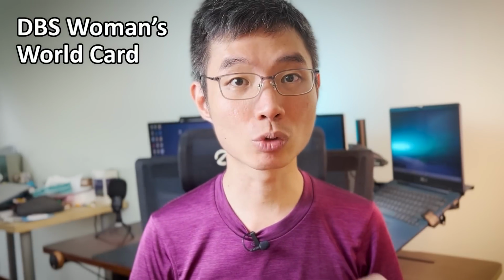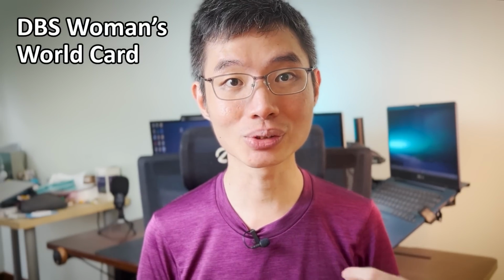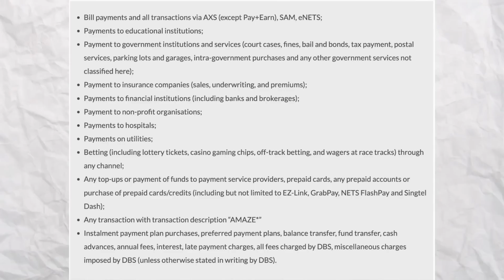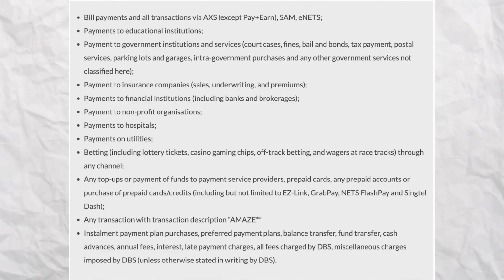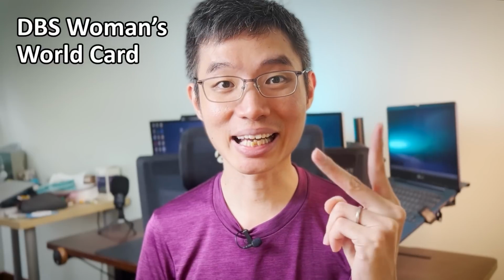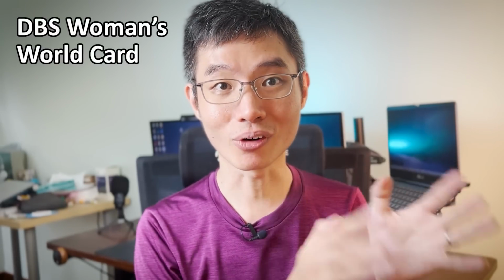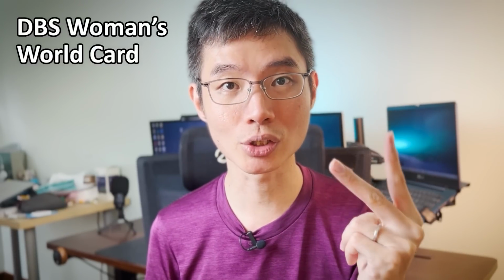First, the DBS Women's World Card doesn't exclude the travel category. So you can also use it for travel related expenses like buying air tickets, hotels, cruise ships, and so on. And of course, they exclude all the usual stuff like paying for education, government services, insurance, hospitals, and utilities. Second, compared to the City Rewards spending cap, which is just $1,000 per month, for this card, the spending rewards cap is much higher at $2,000 per month.